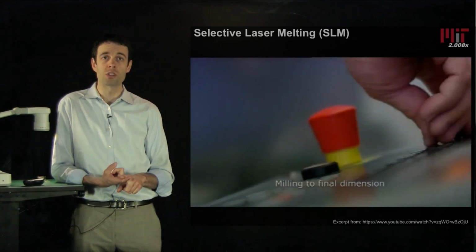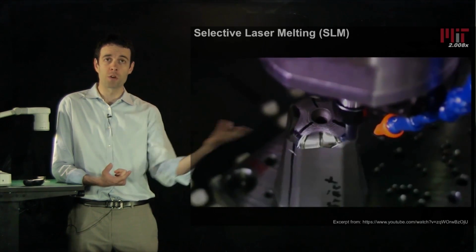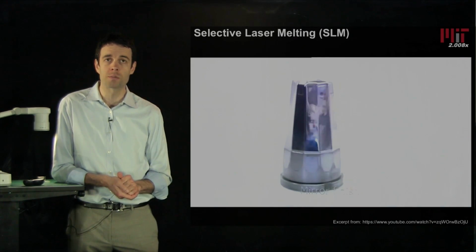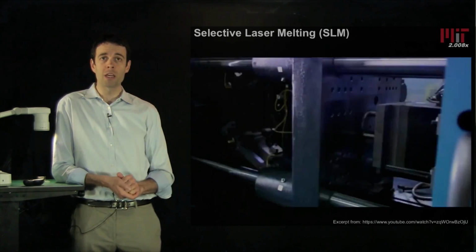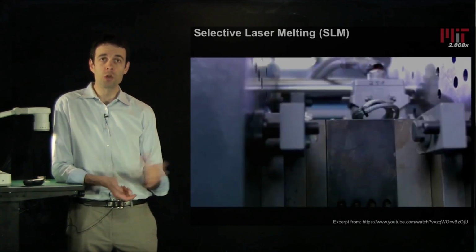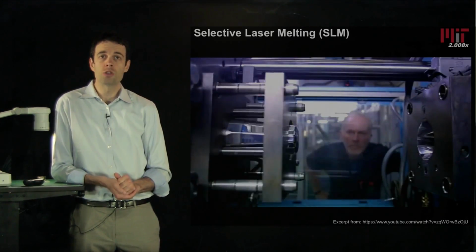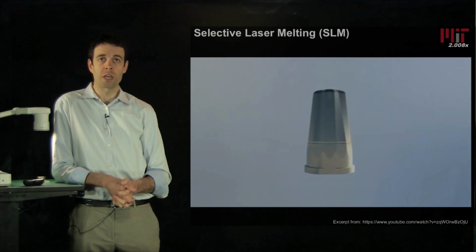CNC machining of the surface is needed to give the characteristics for this use in injection molding, and then even manual polishing to give the mirror finish. And after the insert is all ready, it goes to the injection molder. It's used in a standard injection molding machine here, and there you see it. And it's used to mold disposable plastic drinking cups.